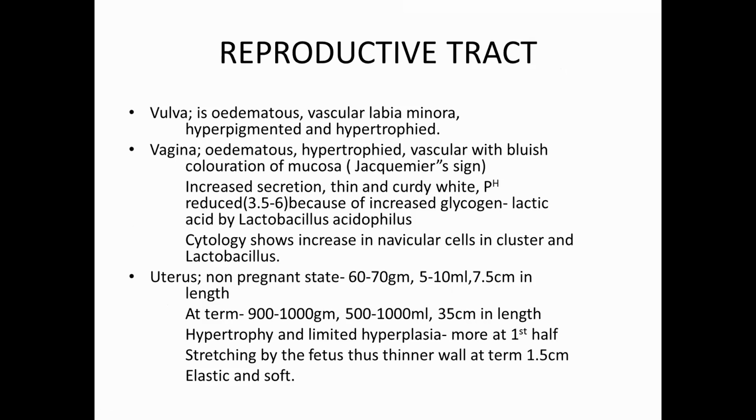Then when we talk about the reproductive tract, the vulva tends to be edematous and vascular, and the labia minora hyperpigmented because of the effect of the hormones. The vagina tends to be edematous, and there's increased secretion. Otherwise, these are some little changes. Then on the uterus, you should have great changes.